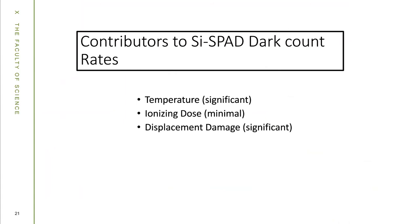Right. So in order to understand the behavior of these instruments on board the Spooky One satellite, and why we have higher dark count rates in our APD2 detector, there are three factors that can contribute to increased dark count rates. One of them is temperature, which has a significant impact on it, as Srihari mentioned. Then there are two other ones, which are radiation induced, namely the ionizing radiation dose that is absorbed by the APDs and the displacement damage dose.